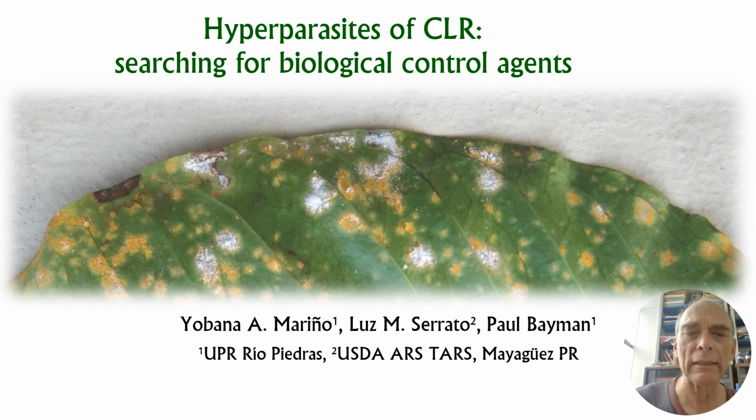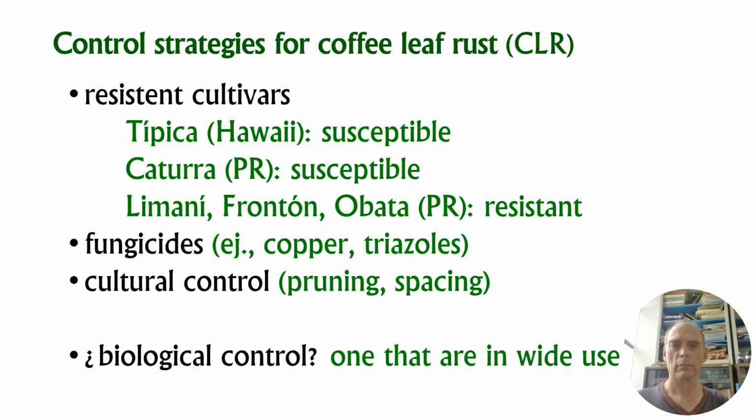So now I'd like to talk about fungal hyperparasites of the coffee leaf rust. They're quite common in the field. Here you can see half a coffee leaf with a lot of rust lesions, and the white spots are a hyperparasitic fungus that is growing on top of and parasitizing the coffee leaf rust. Our question is whether these have potential for biological control.